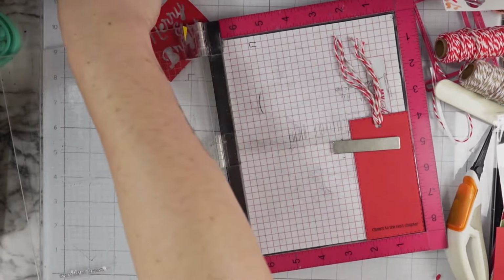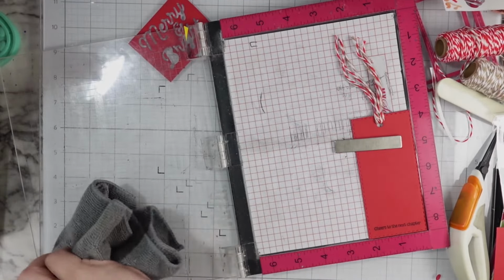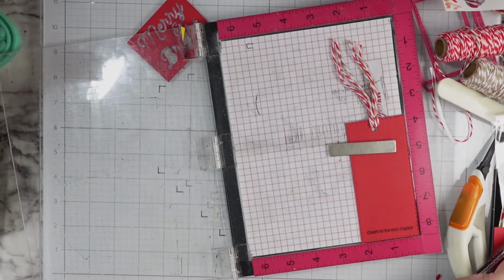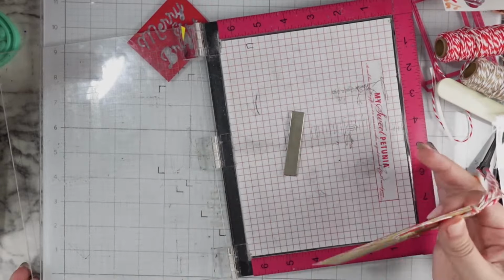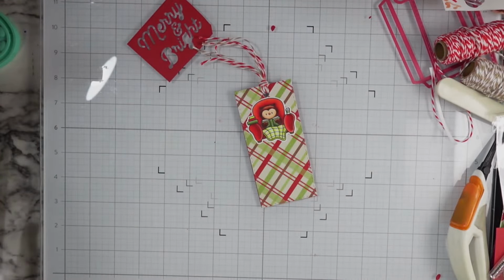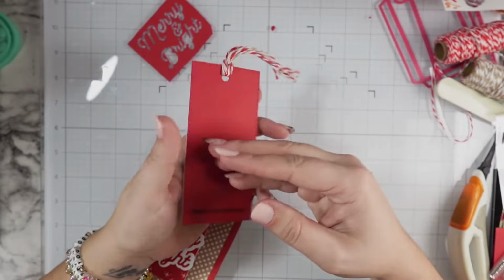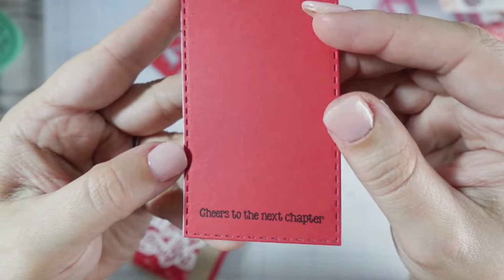Right? But next chapter for a dedicated book person literally just means the next chapter. So what a perfect double use for a retirement stamp set. And in the inside, whatever I'm writing to the person, that's where I would put, by the way, that's a bookmark, take it out. But how stinking cute. I love this little tiny font too. Cheers to the next chapter.